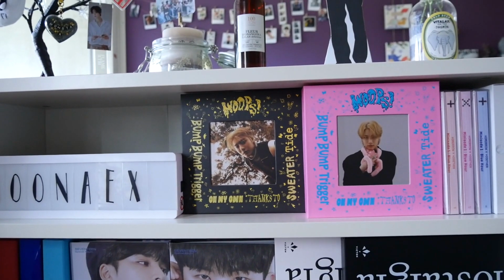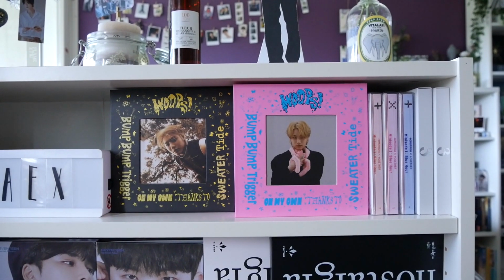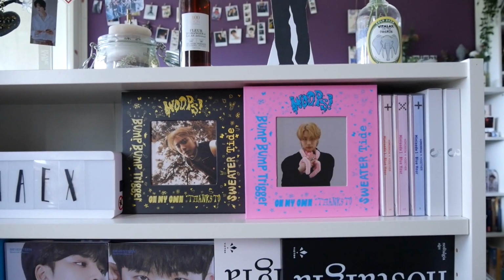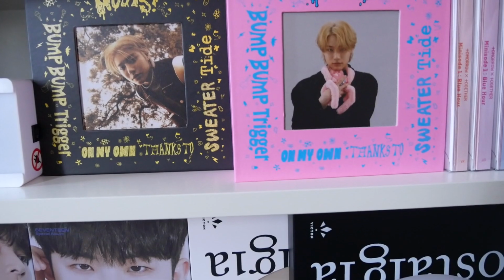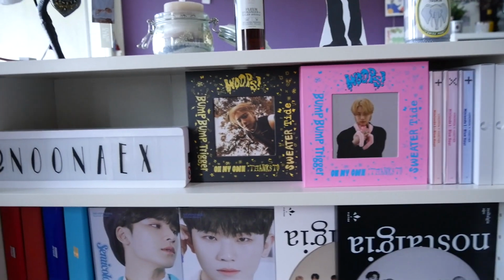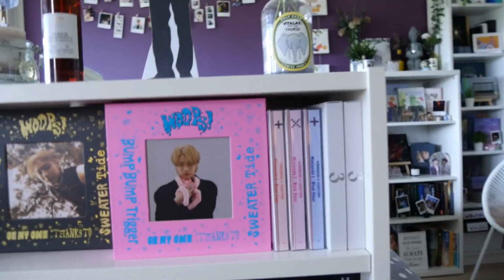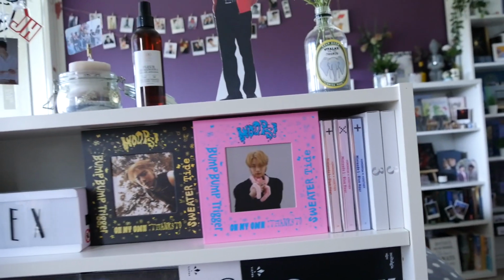I really like this upper shelf actually. It's something I was thinking about a lot when I received the Whoops albums. And I was like, what is going to fit with that? I had it in plan that I would put them here instead of the Super M albums, but I really wanted to have something that would fit, and the TXT albums just fit perfectly, and Taemin too, so I'm kind of happy with that.